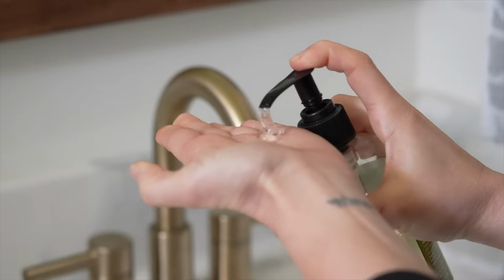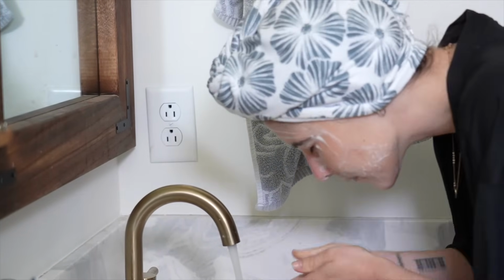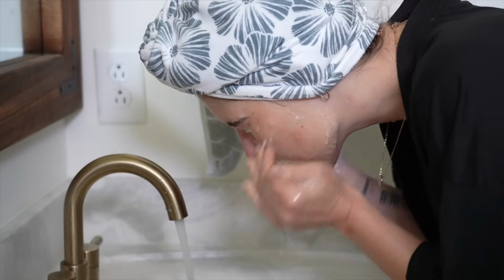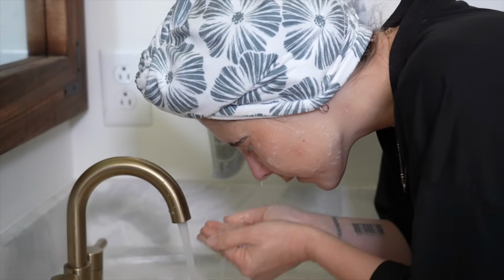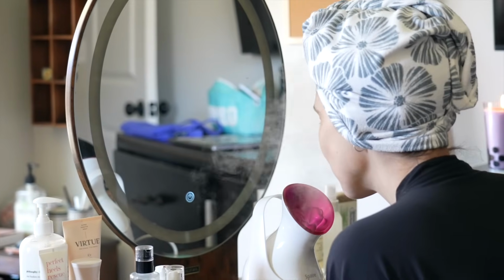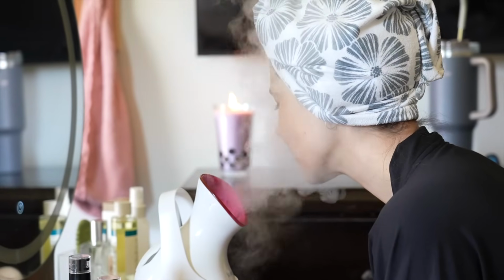I do this morning and evening, and right now I am using a cleanser that I got from Trader Joe's. As I've mentioned before in previous videos, Trader Joe's has some pretty great skincare products. I really like this cleanser. It has just the perfect blend of everything I like for a cleanser. It doesn't have a weird scent. It really just leaves my skin feeling great. So I always pick that one up when they have it.